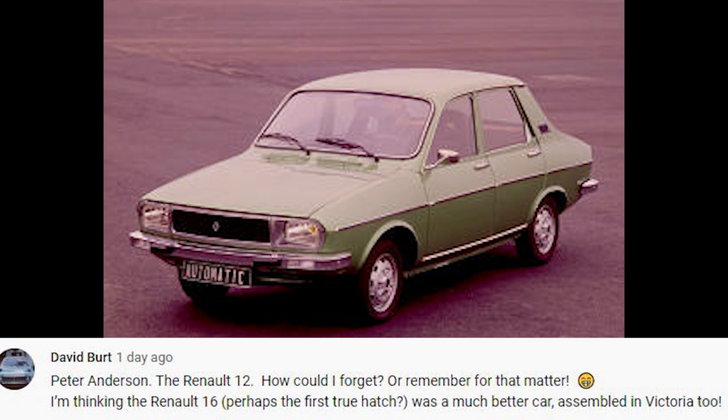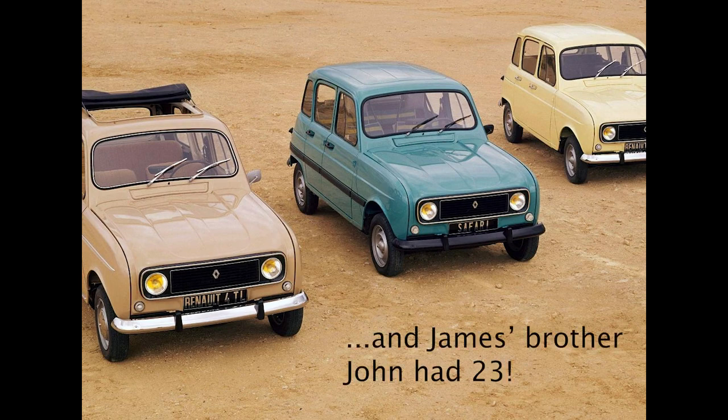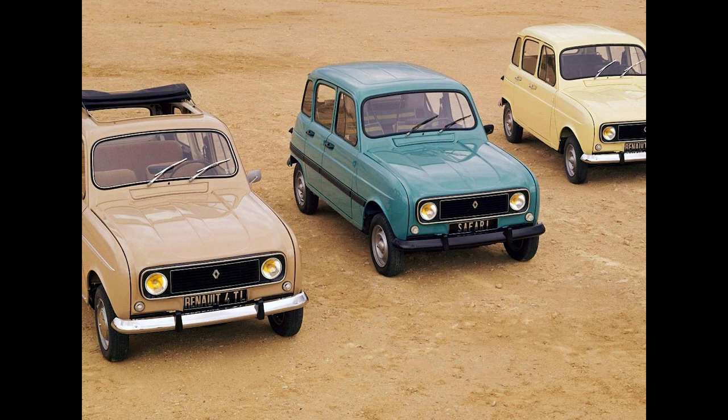And I would argue that the Renault 4, which I believe was also built in Clayton from about 64 to 66, several of which I have owned, was also a hatchback and built in Victoria. So, David, I'm adding that into the mix. Wow. Great car. The Renault 4 is a great car, as is the Renault 16.